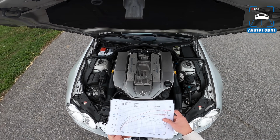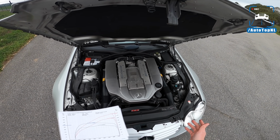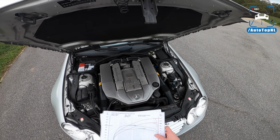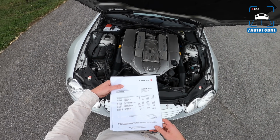But they actually said that this was done in a dyno room which had a little bit of a high temperature and with 95 octane fuel. So Klaus Kleemann said if you put in 102 octane and have a cooler day, it should be delivering 670 horsepower, which is pretty crazy. This is the bill.